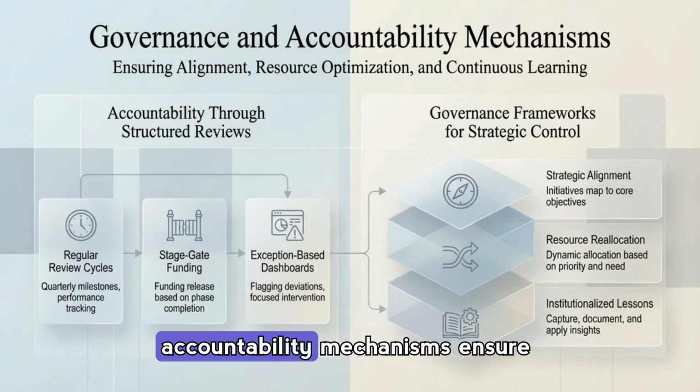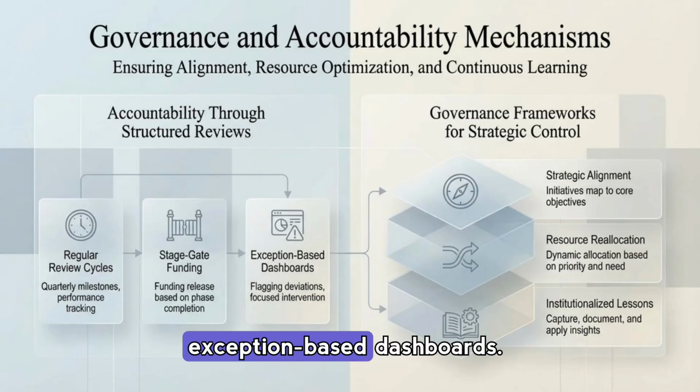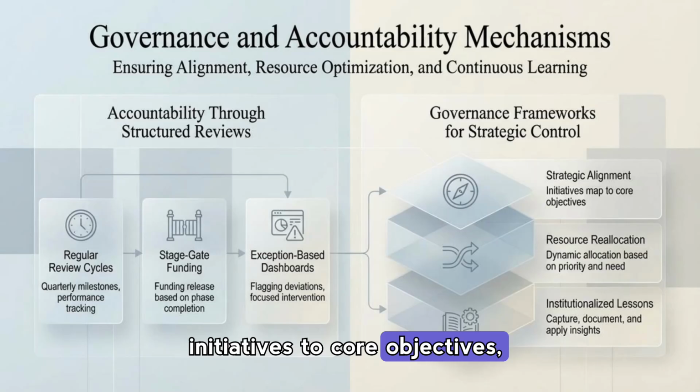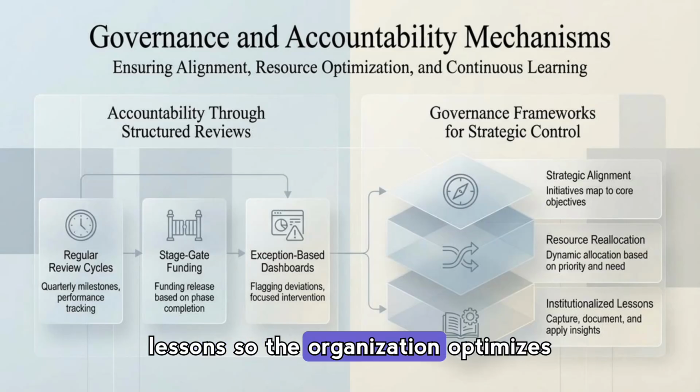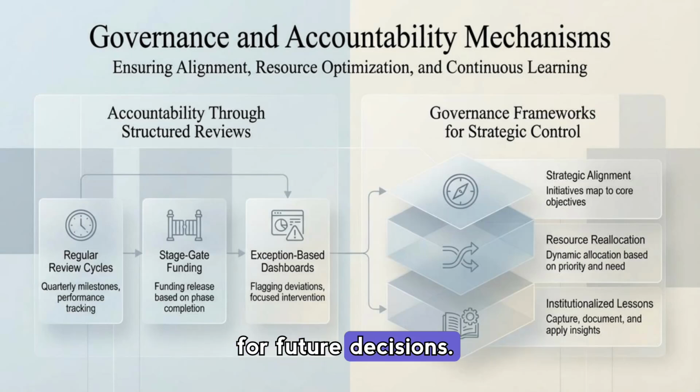Robust governance and accountability mechanisms ensure alignment and continuous learning through regular review cycles, stage-gate funding, and exception-based dashboards. Effective governance maps initiatives to core objectives, supports dynamic resource reallocation, and institutionalizes lessons so the organization optimizes resources while capturing insights for future decisions.